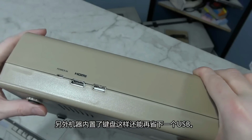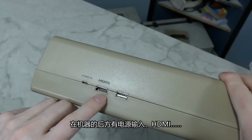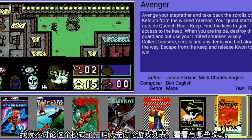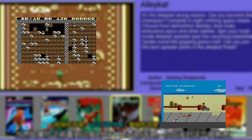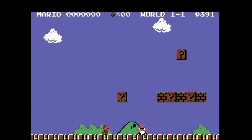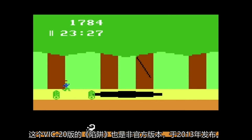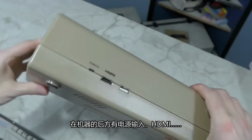Under the hood, the C64 is essentially an emulator, running on modern hardware to flawlessly replicate the original Commodore 64 experience. This means you can enjoy a library of 64 pre-installed games, ranging from classics like Boulder Dash and California Games to lesser-known gems like Bear Bovver. The game selection is a mix of hits and misses, so having a bond with the era definitely enhances the experience. But don't worry if you're not familiar with all the titles. The C64 supports USB sticks, allowing you to load additional ROMs and expand your gaming library significantly.